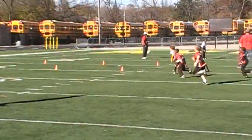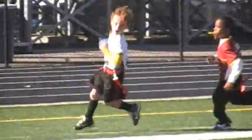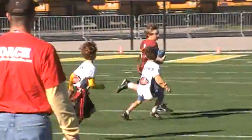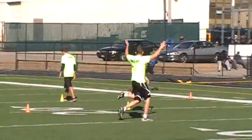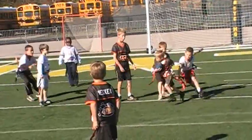Live action. L1, R1, still moving. 8-4. Go. End around to a reverse running, moving. Speed burst. No flag pull. Still going. Goal line. Give him 6 for the Redskins. Touchdown. Draw play. Okay, get the flag.